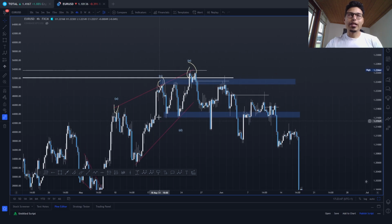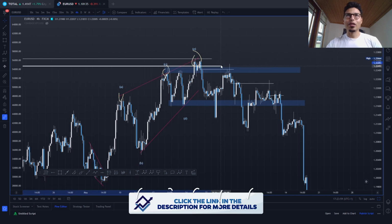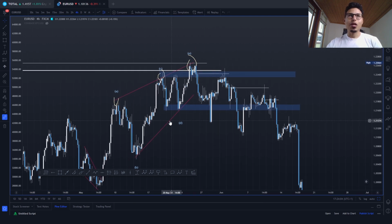And so when you see this type of range, I can see here that we have a distribution schematic. So when you get this sort of spring at the end of an ending diagonal, which is also in confluence with a weekly and a daily order block, that gives me huge conviction that the market is looking to start reversing, especially when you start seeing market structure shifting. Like with smart money concepts, you look at these market structure points that are showing a change of character. That's what I'm looking for.